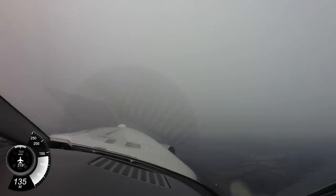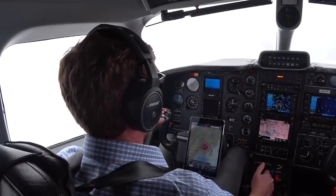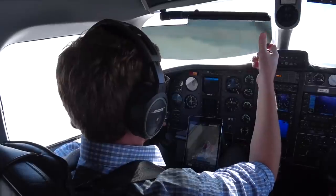Going into the overcast layer here, right around 2700 feet. Now we're in IMC conditions, so we're just relying on our instruments. And we're starting to see some sunshine here. We're going to break out of that overcast layer, and it is going to be a nice blue sky day up here. Put our window shade down.